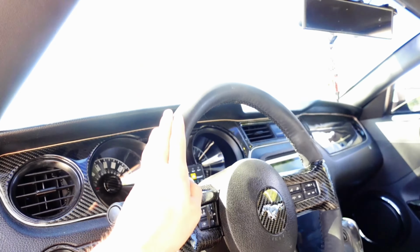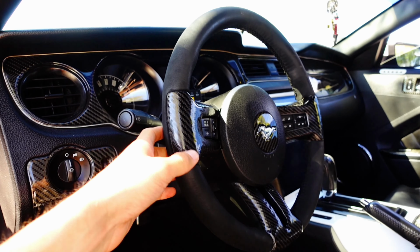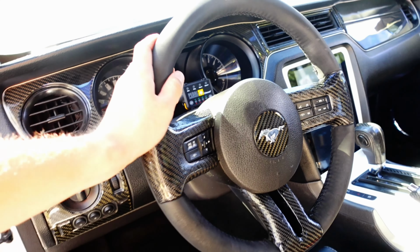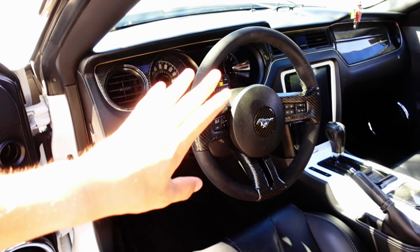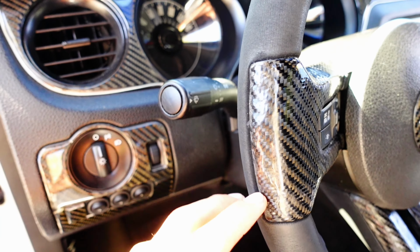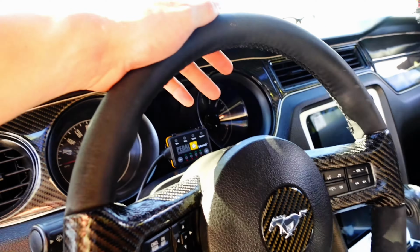Another great part on this car I keep jumping over is the Alcantara steering wheel on here, because the original steering wheel that came on the car, this is actually it. I just did a little bit of modifying on it, and trust me, from a far view, it looks great, but as you get closer, there are some imperfections from some of the stuff I tried making myself, and it could have looked a lot better.